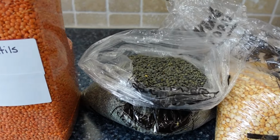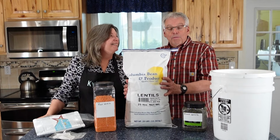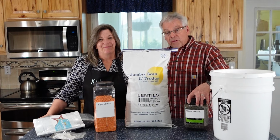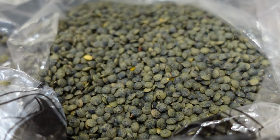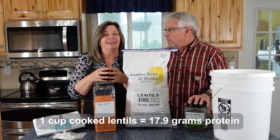Lentils are awesome. We're talking about nutrition today, and Mama went to the store and bought these yesterday, and it got me all excited because, you know, I've known about lentils, but I haven't really used them as much as I could. We're talking about things like protein, which is so important in a survival setting, in a setting where we're needing nutrition. And when he talks about protein, seriously, in 1 cup of cooked lentils, you have 17.9 grams.